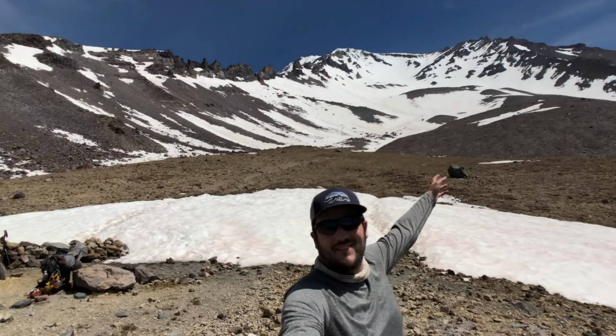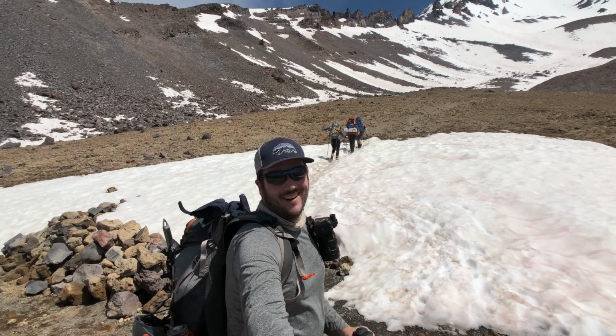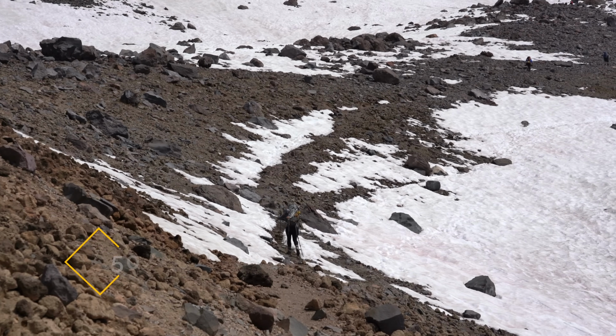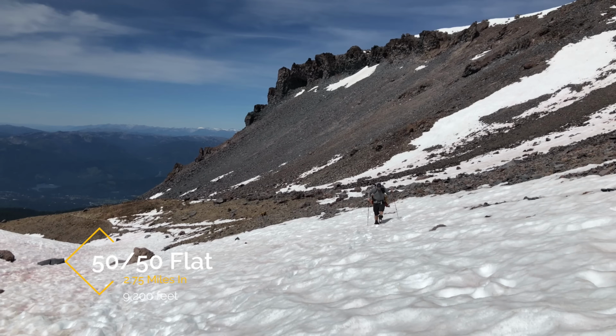Only a little bit left to go to Helen Lake. When I say little bit though, it's probably another hour. Depending on how fast you hike and the conditions, it's probably more than an hour, as this is where we started to hit the snow and progress became a lot slower.